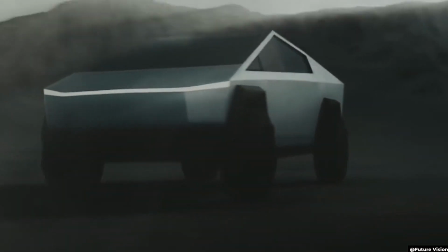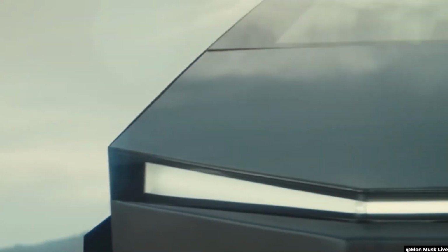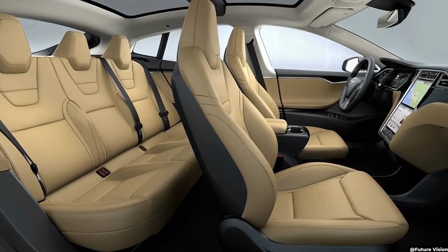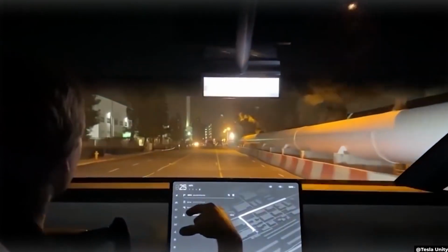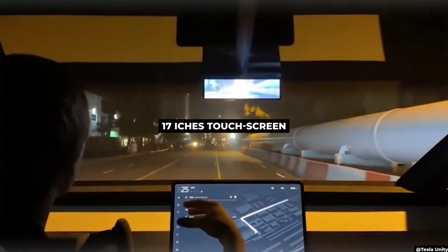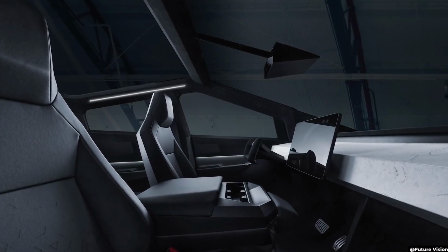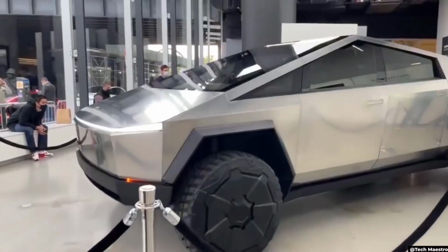The towing capability of the tri-motor model is 14,000 pounds. Even by most truck standards, this is a lot. The Cybertruck has seating for 6 people, which is unusual for a truck. Typically, trucks can seat 4 to 5 passengers comfortably. The Cybertruck's dashboard features a 17-inch touchscreen, which, like most Tesla vehicles, will serve as the main control center for everything in the vehicle. From the air conditioning to the suspension, everything is top-notch.